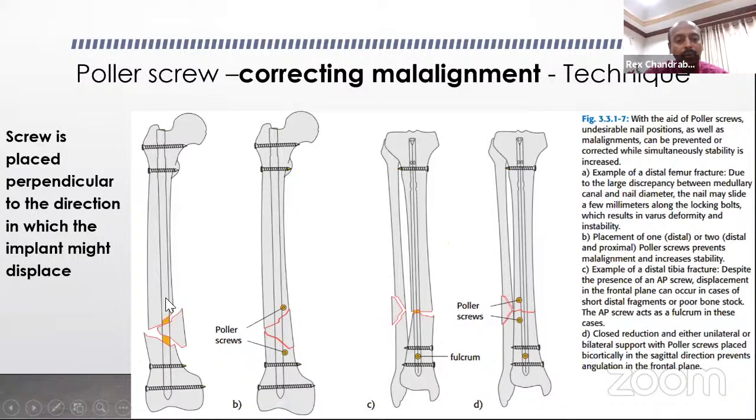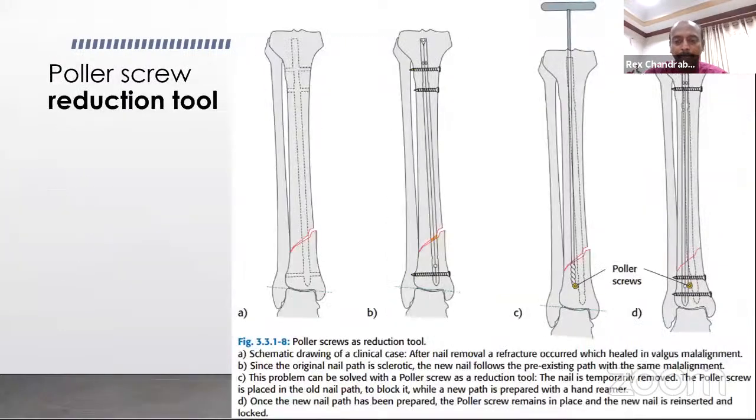That is important. So when you put a screw, which is bicortical or unicortical, close to the intramedullary nail, then you're pushing the nail to one side. You're centralizing the nail on the medullary shaft and trying to reduce the fracture. In a similar way, it acts as a reduction tool, and being distal, sometimes the nail goes in the same direction. You're not able to change the direction of the nail. You put a screw in there and then you pass the guide wire and ream more laterally, and you can pass the nail in that desired position to get a proper reduction.